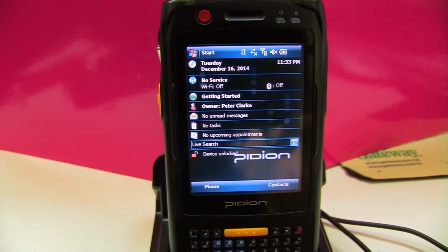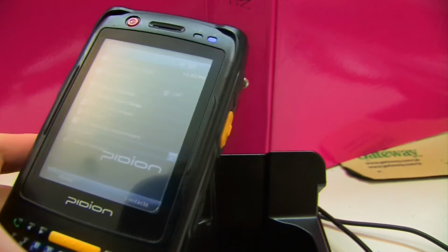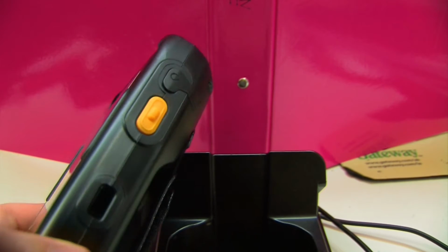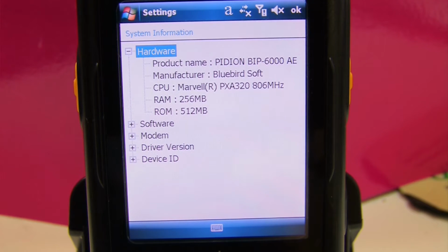So today my big boy phone arrived, which is this absolutely massive, chunky, industrial handheld phone. This is a Pidion, made by Bluebird, the BIP-6000 enterprise handheld device. In terms of specs, it has an 806 megahertz processor, 256 megabytes of RAM and 512 megabytes of ROM, so program storage.